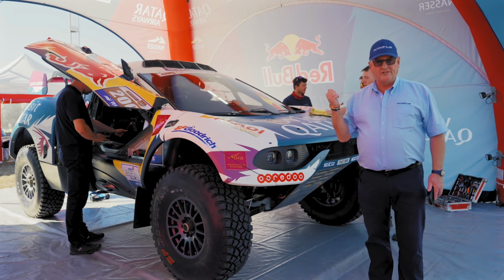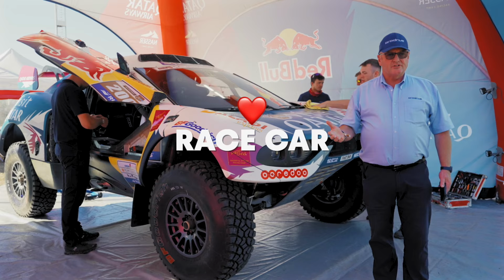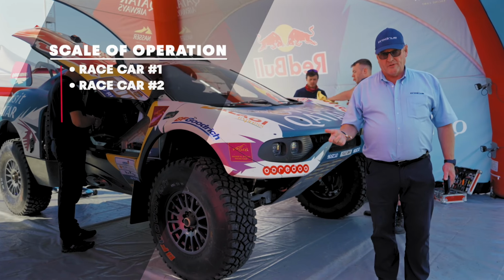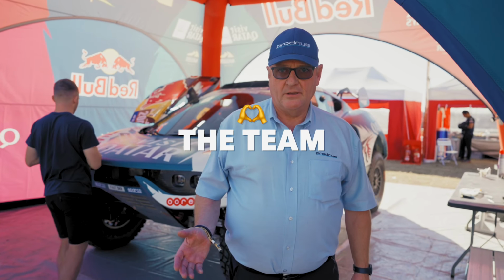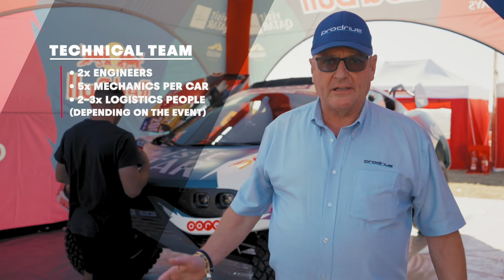So what does a racing team consist of? The heart of the operation is obviously the race car. Sometimes you run 1, 2, 3 cars, as well as having some customer cars as well. The second most important thing is the people and the team. We bring 2 engineers to look after the car technically, 5 mechanics per car, and at least another 2 or 3 logistic people depending on the event.